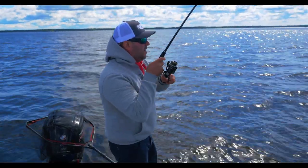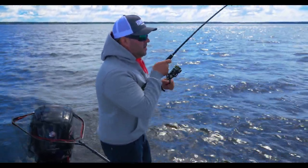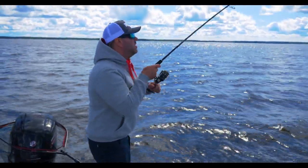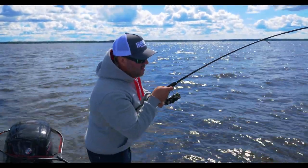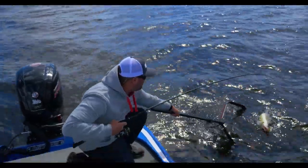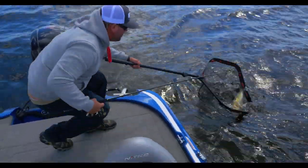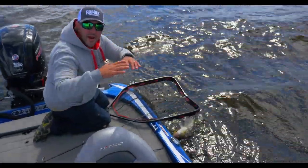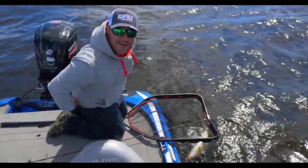So we are hooked up with the first Zander of today. It feels quite good. The strike was really hard. It's on the 360 search bait, the big version. Six meters, and as the search bait was sinking, bam, we got a strike.